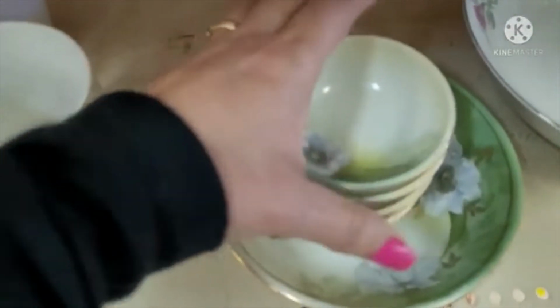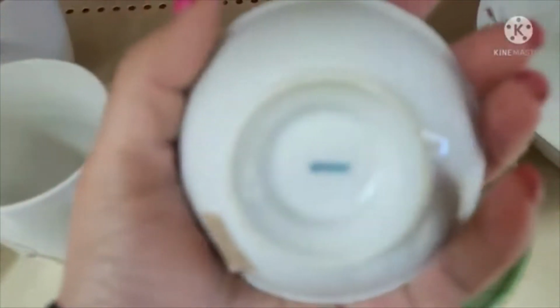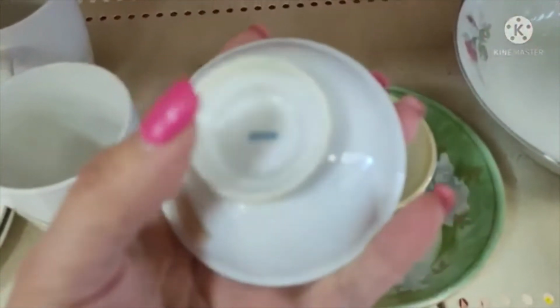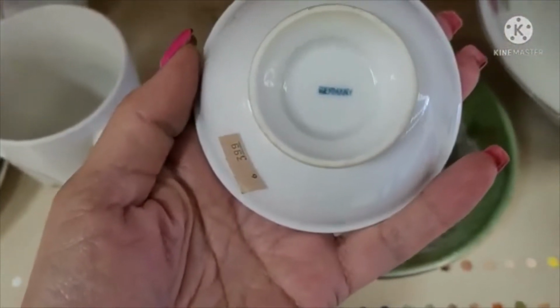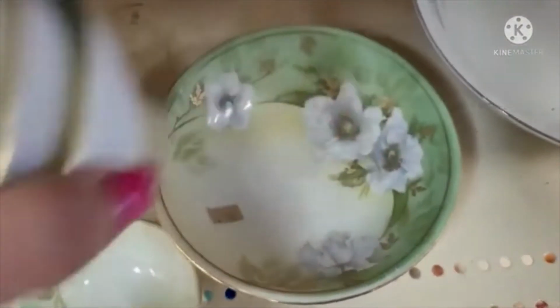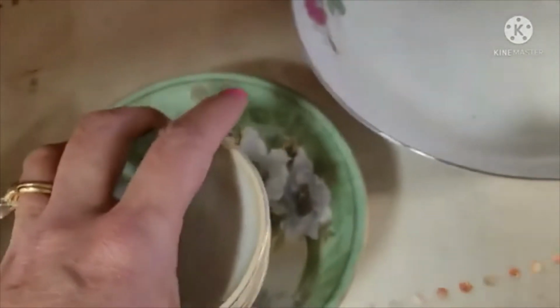Look at these. They're so adorable. Oh, trying to get my camera to focus. See if I can get that to focus for you guys. It's just so hard. Oh, nope, I just cannot get that to focus. They were just so adorable, but they were chipped up, so I ended up not getting them. If they weren't chipped, I was tempted to purchase these.